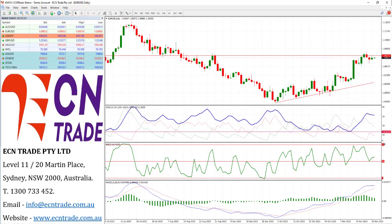Next week, all eyes will be on the US GDP and the Federal Reserve preferred measure of underlying inflation, the US core PCE price index. Along with that, we get the ISM manufacturing PMI as well. Any pullback for the euro, I feel should be shallow and find support around 108.40-45.